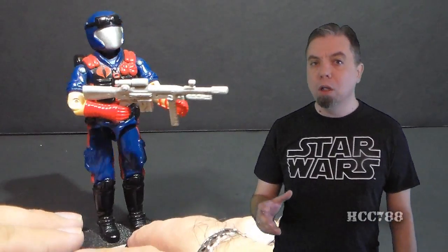Looking at this figure overall, this is an excellent update of that old blue shirt Cobra Trooper. He has more detail, more equipment. These guys look formidable. They look like a good enemy for G.I. Joe. I consider this to be a top tier figure with excellent detail and accessories, and the colors look right for a basic Cobra Trooper. My main criticism is that the head looks too much like Cobra Commander, and the goggles are unnecessary.